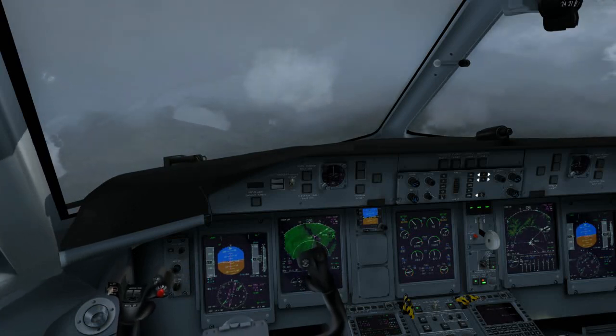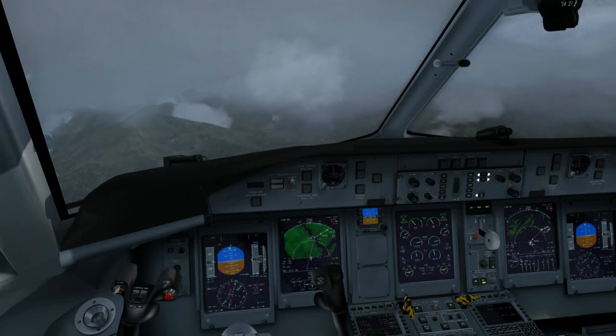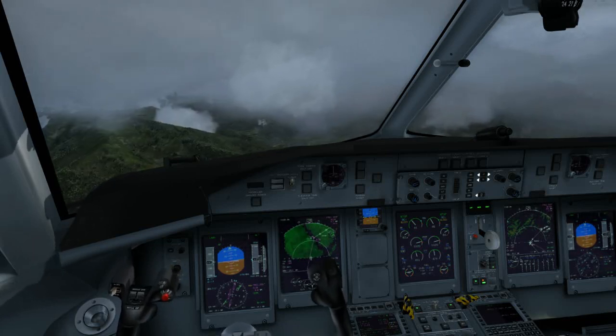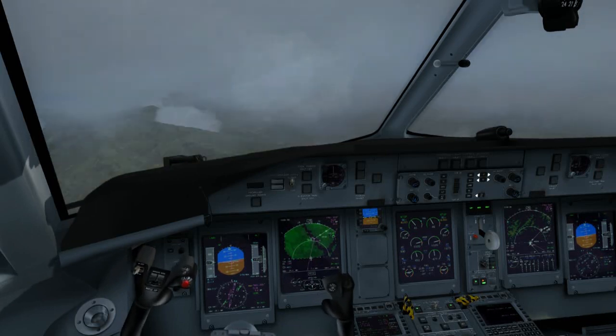Basically as we intercept final we've got to drop full flap. Left turn heading 020. Left heading 020 is 5745.